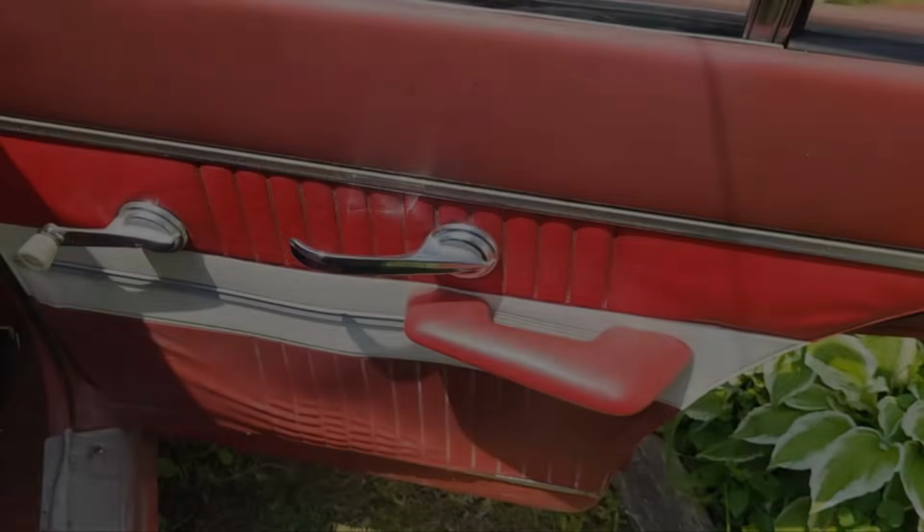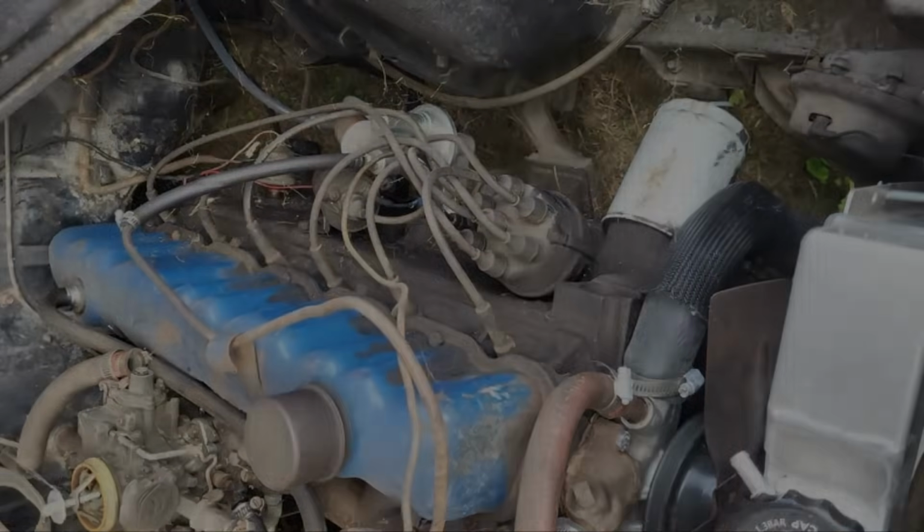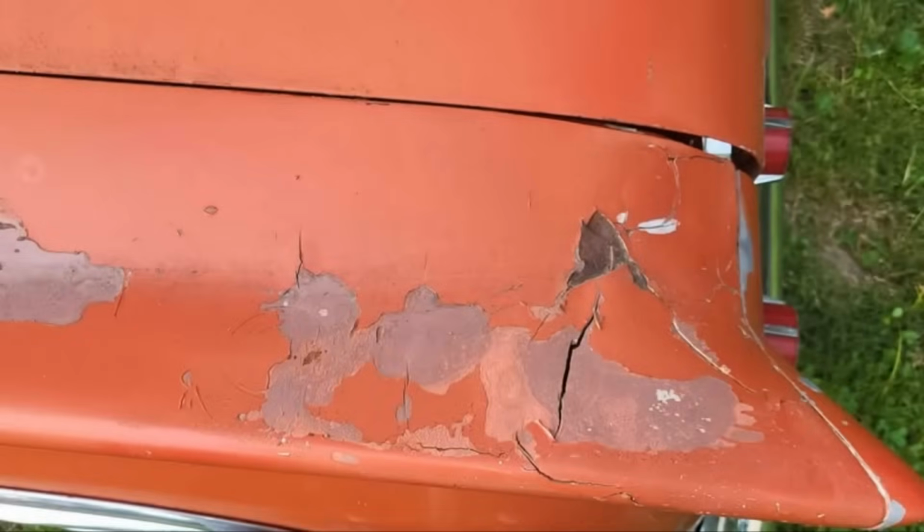The car was initially purchased as a restoration project between a grandfather and his grandson, but when the grandson moved to Florida, the project stalled. The seller acquired it afterward with similar ambitions but now admits to lacking the time to complete it, offering the car along with extra parts and mechanical components.